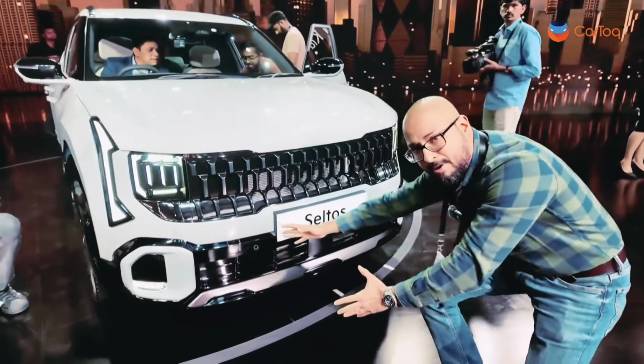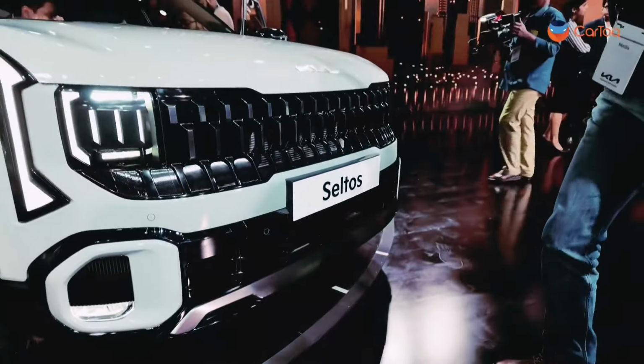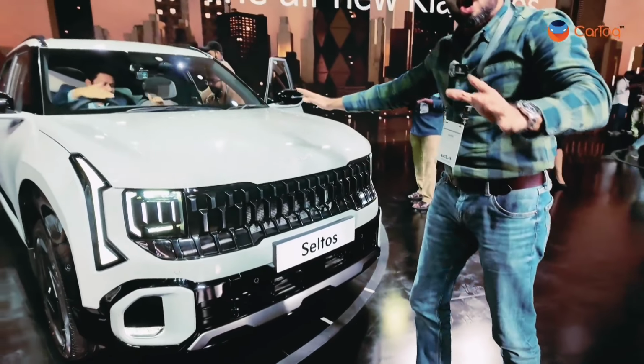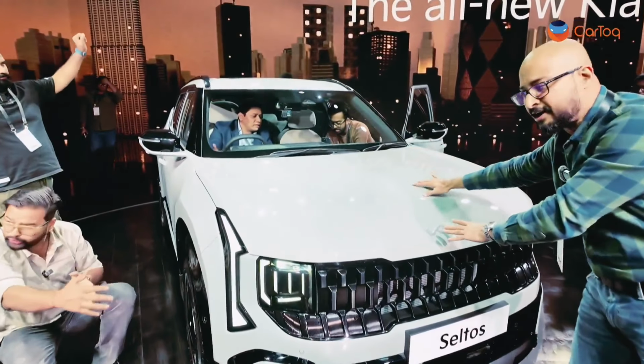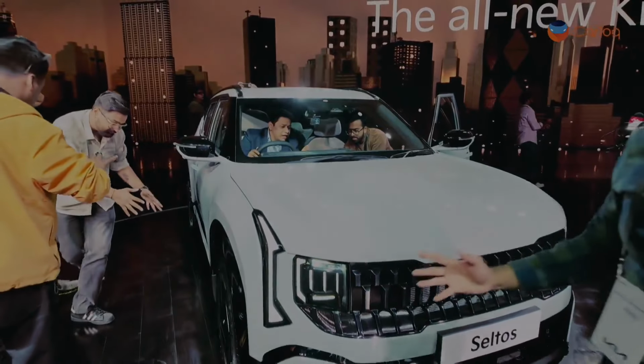The front bumper is also new. The fog lamps sit there. So this basically is the front end of the all-new Kia Seltos, and of course the bonnet, high-set bonnet with a lot of sculpting. Let's go towards the profile and see what's changed there. So let's move toward the profile of the all-new Kia Seltos.